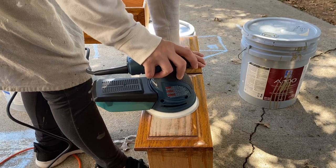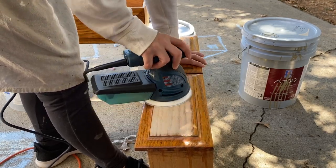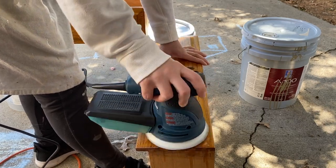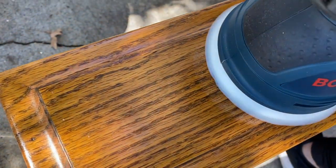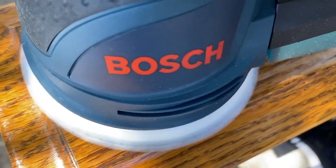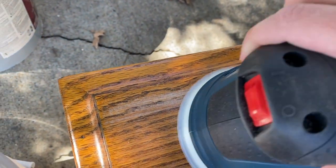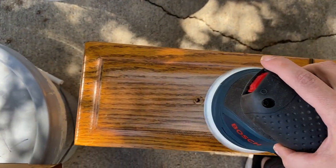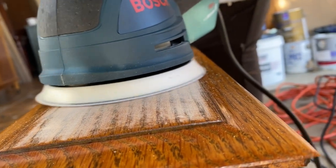Ooh, it's removing this finish really well. It's light on my hand. I'm doing it one-handed very easily. I'm not applying pressure. It's doing all the work on its own. Guys, I'm very happy with this. Very happy. I'll keep you posted as I continue to use it on different projects, but this is really, really nice.